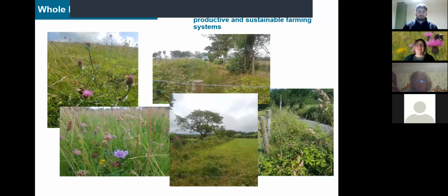So the queens emerge in February, March time from hibernation, and they obviously need continuous forage, so a continuous supply of flowers right from that point the whole way through while the colony is going, until the new queens produced that year have mated and go into hibernation around September, October time, and the cycle starts again. So we need this continuous supply of flower-rich areas as well as habitat for them to nest and hibernate in. And we need these areas spread out across the farm so that the bumblebees are able to fly the distances to find food.